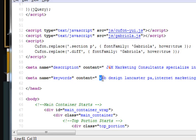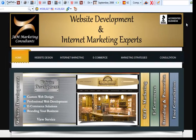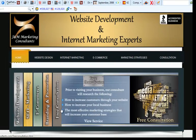The keywords that we were focusing on were web design Lancaster PA, internet marketing Lancaster PA. Marketing strategies is a very big keyword for us. So we're letting the search engines know, hey, these are the keywords that we want to focus on. So what we do first is evaluate your keywords and your description to make sure that they're truly lined up for the search engines. Now, the next thing that we need to do is make sure that your pages are set up within your website.